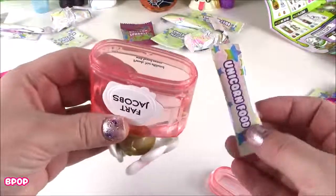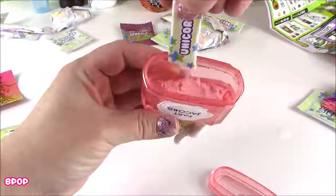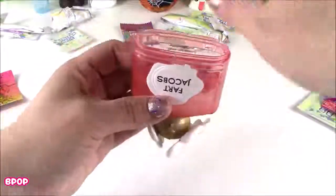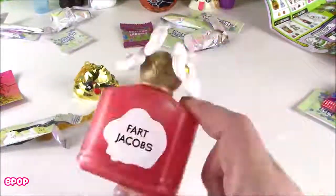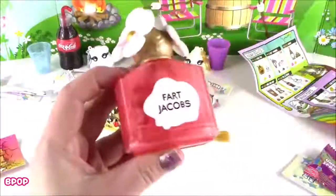You're gonna get your unicorn food, pour in the entire packet. Ooh, this is definitely gonna be pink. Look at that pretty color. Pour the whole thing in there. You're gonna close it up and shake it for about a minute. Shake it up really good.